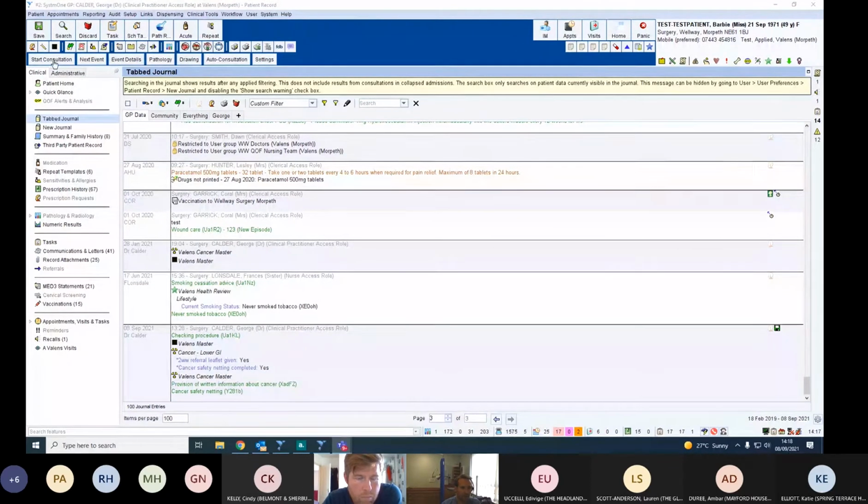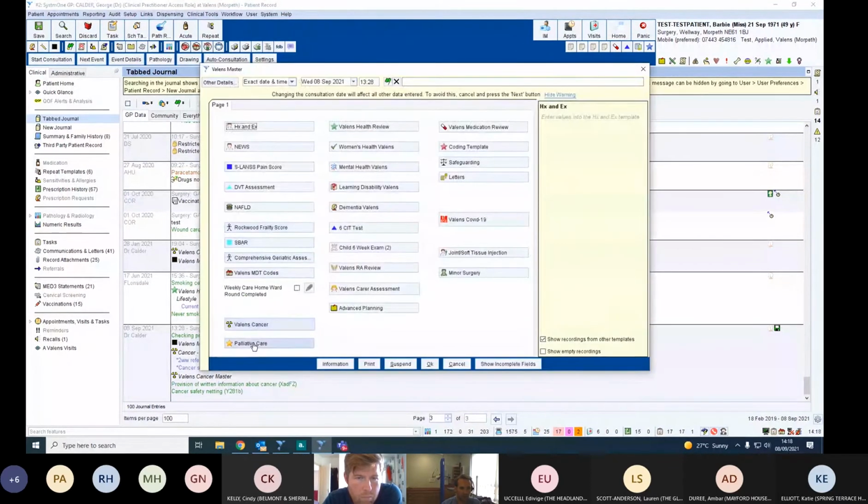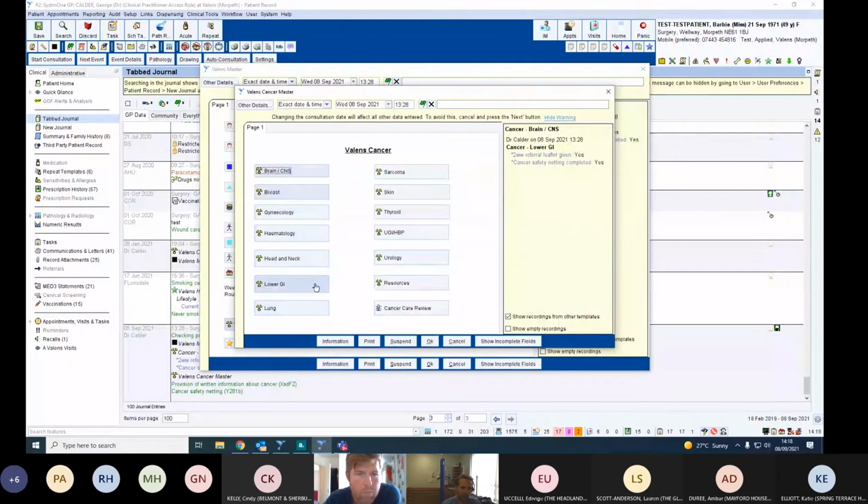So that's really the main look at the template. If I bring it back up, we've got all of the other different cancer sites there, but really they are exactly the same as to how they run and how they look. So I don't know if anyone has any questions or queries about that.